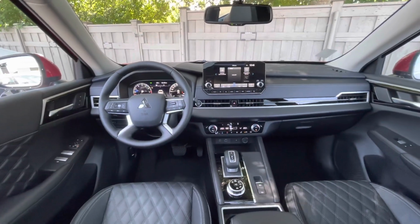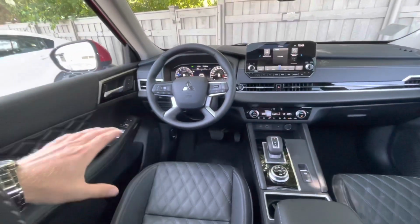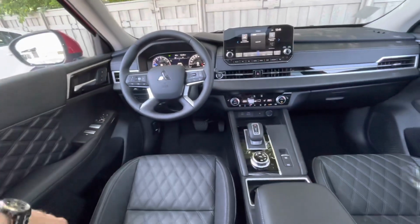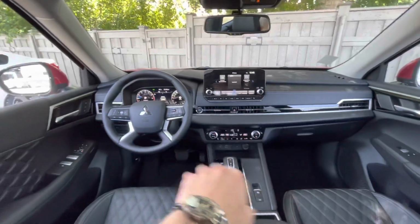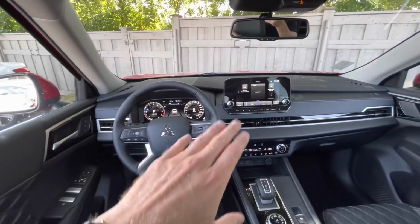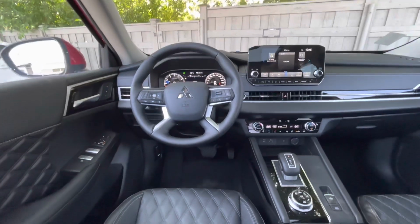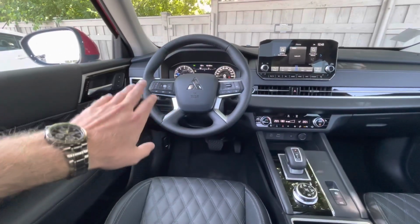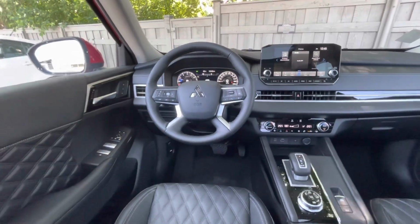Can't quite put side-by-side comparisons, so we'll do it like this. Definitely the diamond stitching theme is what stands out. Same thing, very horizontal design lines for the new Outlander. Full LCD screen. This is that extra screen that gives you navigation, backup camera and such. And a nice thick steering wheel. The Rogue does not have as thick of a steering wheel.